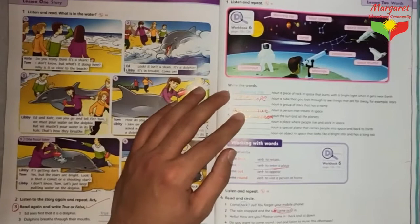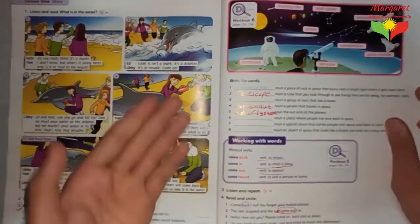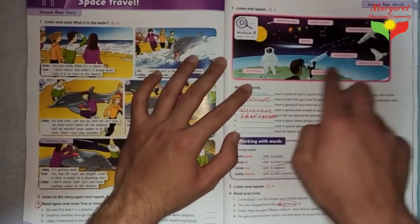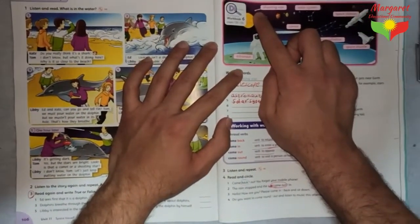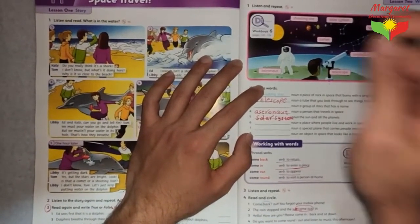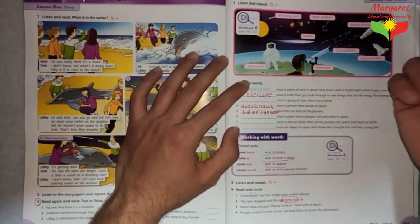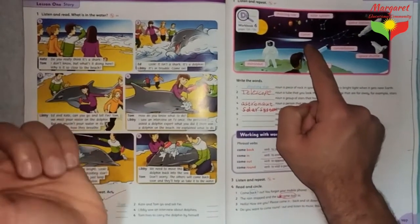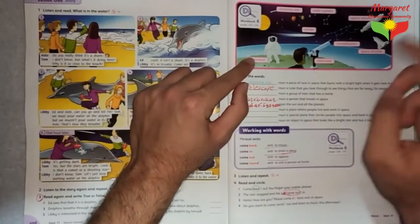On page 107, we have Lesson 2, and we have some new vocabulary to learn, all written in this box with pictures. We have shooting star. This is a star that goes in the sky. It travels in the sky and it is bright. Solar system: the sun and all the planets. And comet is this beam of light. It is very bright. It travels at night.